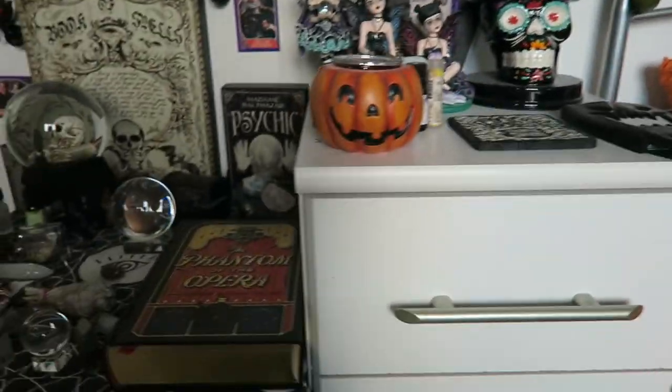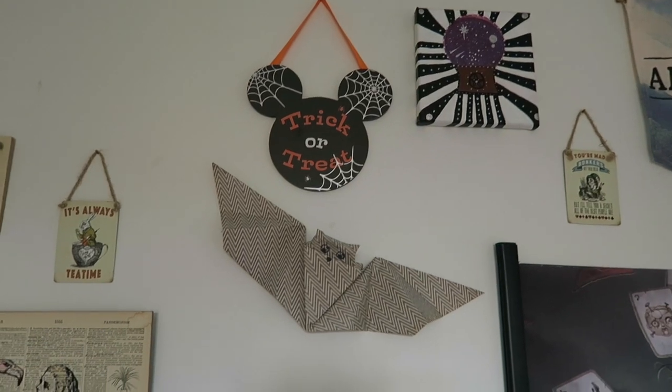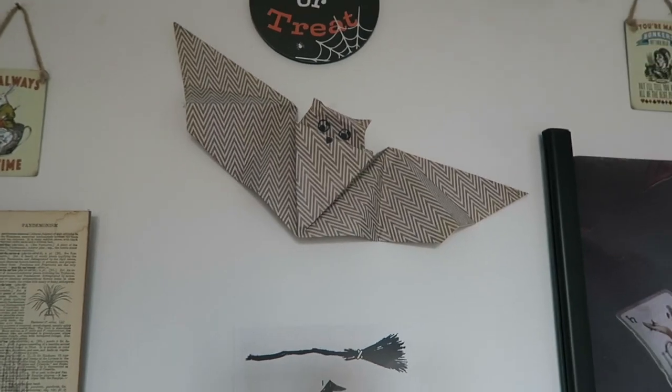So going back onto the wall, I've got that trick or treat sign from Primark at Halloween. This really cute origami bat was from Lizzie, the Haunted Bat on YouTube.